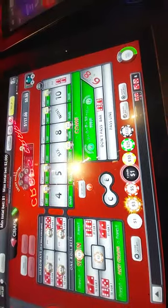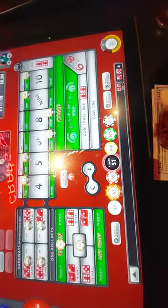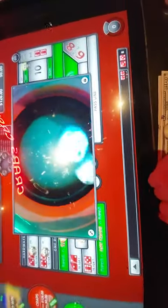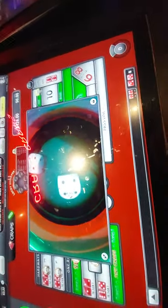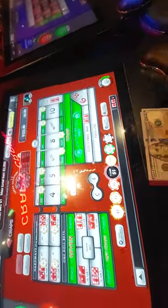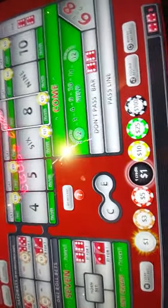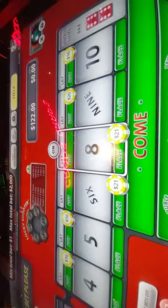Let's just keep them off here. Part 8 again. Oh my gosh, guys. Having those off, that's what I was doing the last one, and I was getting burned. Wow, it just shows you that you never know. If I had had those two on, it would have been a lot of money. There we go. 20. Nothing on the horn.